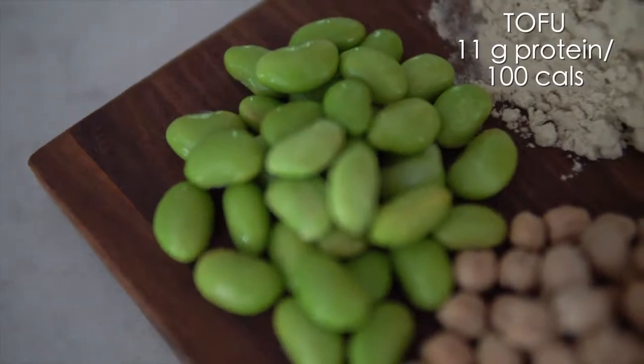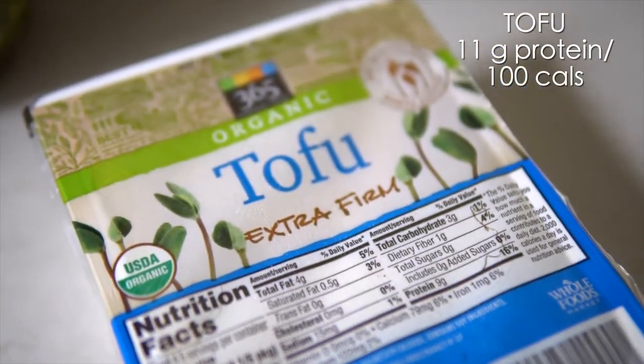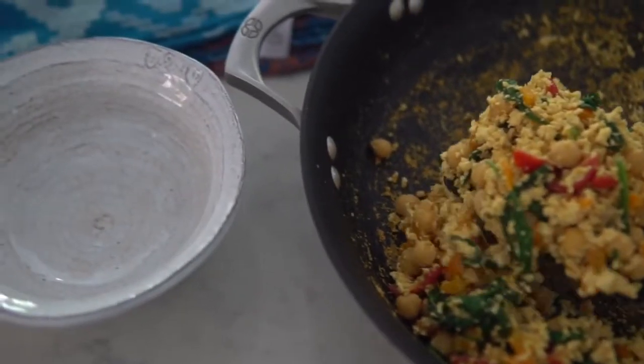Moving on to number 4, we're going to say soy, and specifically tofu. So you have seen on this channel our tofu scramble recipe. Again, one of my favorite recipes of all time. And tofu is super high in protein, with 11 grams per 100 calorie serving. Now that compares to beef. Beef only has 8 grams per 100 calorie serving. Tofu is also high in iron, calcium, tryptophan. So tryptophan helps to produce more serotonin. So you could say it's a mood boosting food as well.